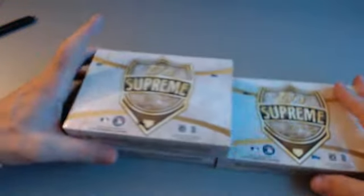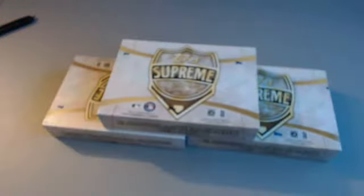Guys, and after that, we will do Tribute. We'll end with 2014 Tribute, another beautiful set. Every autograph we pull on that set is on card, and nothing has a higher print run than 99.